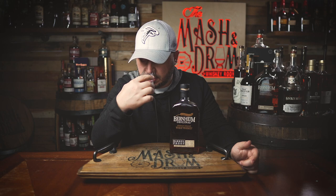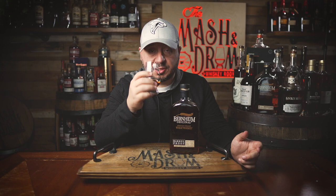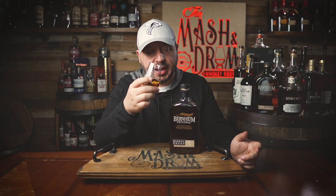So the first note I get immediately is honey wheat bread. I get that breadiness from the 51% wheat that's in here, but I get a ton of honey off the bat. It's very, very sweet. Get a ton of vanilla extract here. Some light caramel, not a lot of oak. There's a little bit of oak there. I'm actually getting pear in here, like a nice ripe pear. Almost like poached pears with cinnamon, honey.